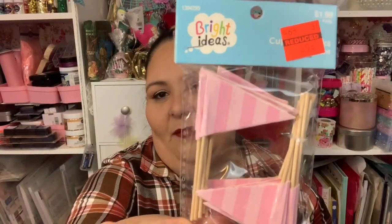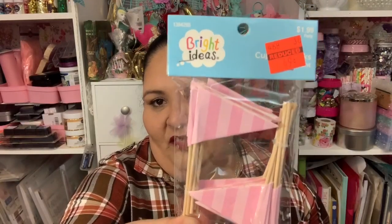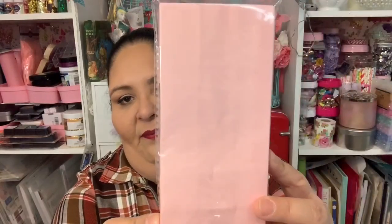Okay, then from where they have all the party decorations and stuff, I found these from Bright Ideas, these banner cupcake picks. And I'm thinking that we can use these in our crafting, you know, alter them, decorate them a little bit more, and we can use them. And they're pretty, they're pink, of course. 49 cents for each one of them. So great deal. And I also bought these mini Saks bags for 74 cents and they are in pink. And yeah, these can be cute if you decorate them, or maybe you can even stamp on them, for your friend mail and stuff. I always give in bags. I don't know how many came in these, I think it's like 16 of them. And they're cute. So I grabbed that.